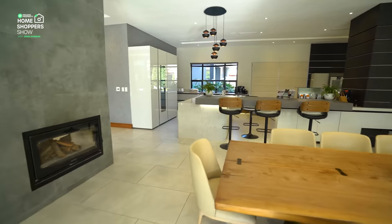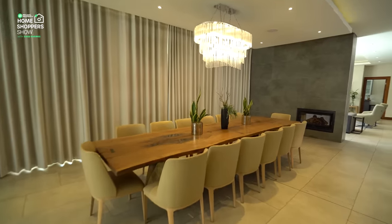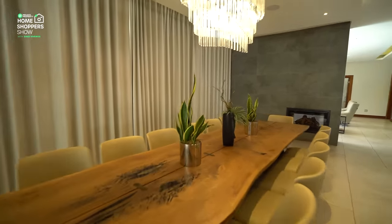And then no house this exquisite is complete without a fireplace, subtly built into this wall, which also acts as a feature wall. Stunning, stunning dark tiles that offset the lighter gray that does make up the tiles in the rest of the home.